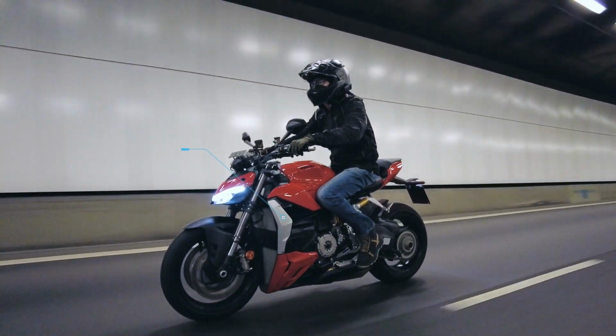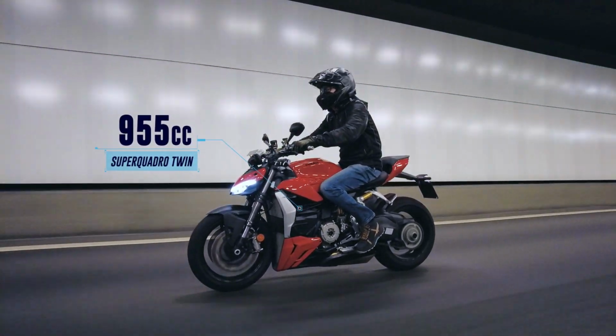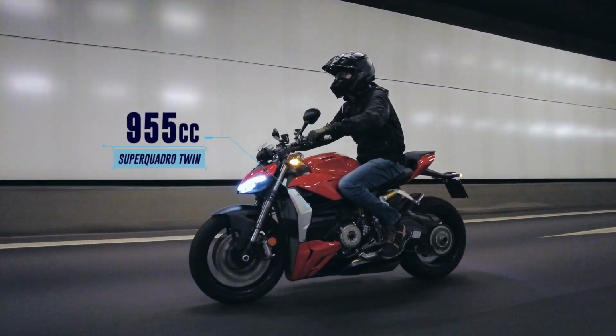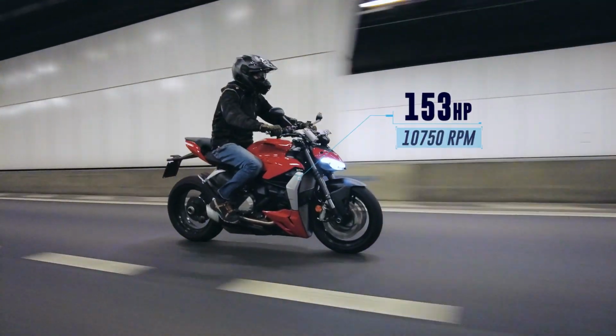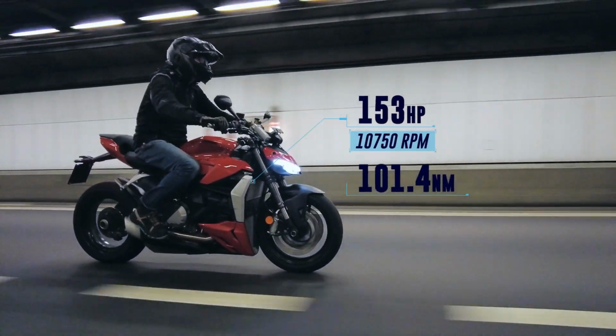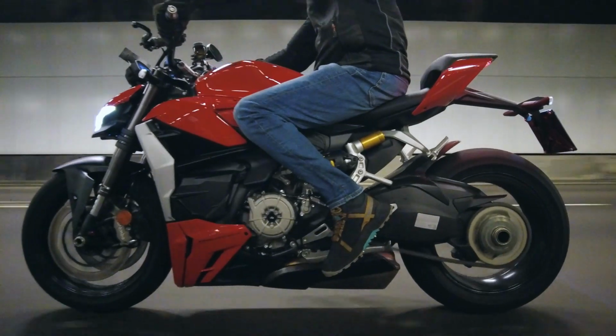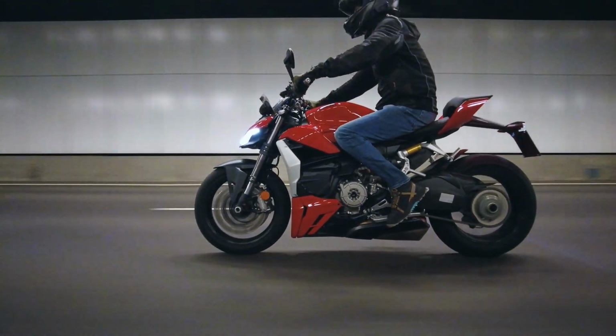A ride-by-wire Super Quadro twin engine with a displacement of 955cc, fed by an EFI and regulated by a 6-axis IMU, produces 153 horsepower at 10,750 RPM and 101.4 Nm of torque at 9,000 RPM through its 6-speed gearbox and a chain-driven final drive.